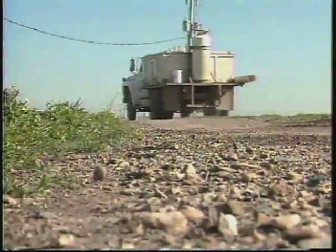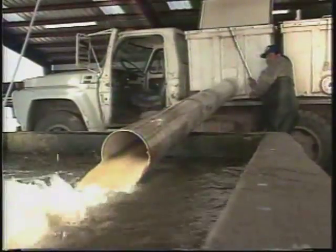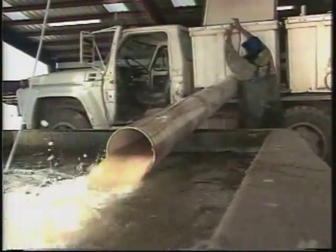Hauling tanks are equipped with agitators or an oxygen system to keep fish in good condition for the trip to the minnow shed. Fish are unloaded into vats at the minnow shed, where they will be graded and sold.